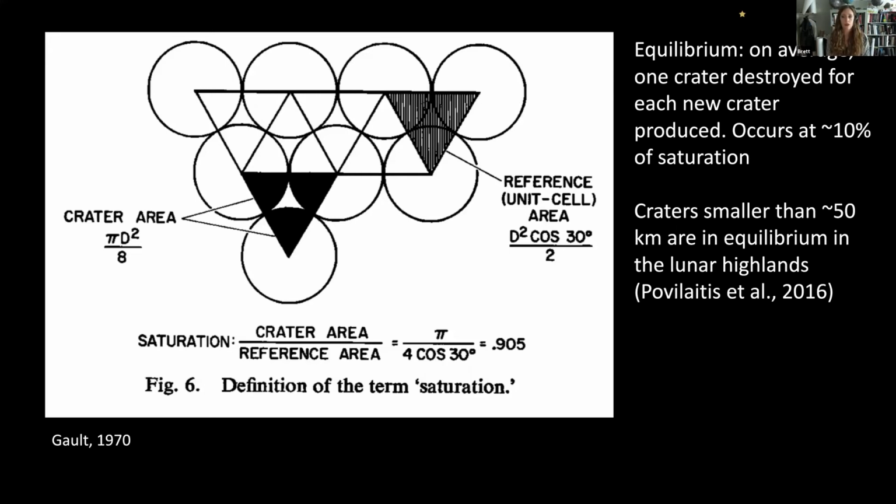And for craters smaller than around 50 kilometers, there's a range. It depends on a number of factors, but much of the Lunar Highlands is really in equilibrium up to these very large craters, so up to 50 kilometers or so in diameter. And what's this difference? Why is the equilibrium, where craters are being destroyed at the same rate they're produced, at such a low fraction of the saturation?